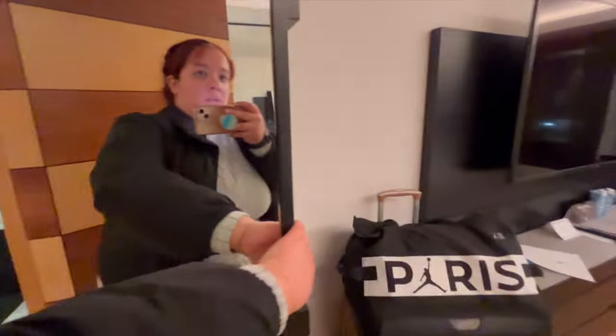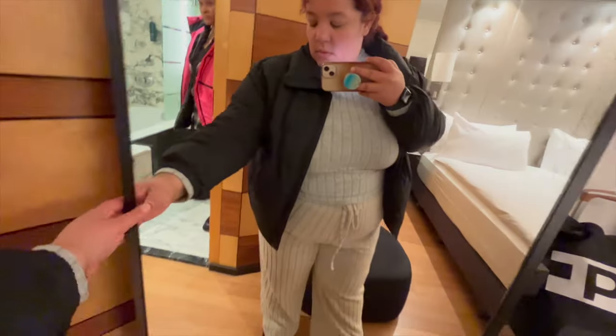Janae just pointed out this is a large deep tub. So let's see. This doesn't pull out though. This is another mirror.